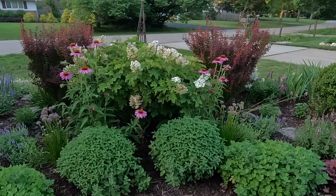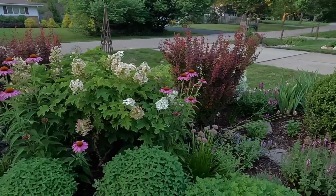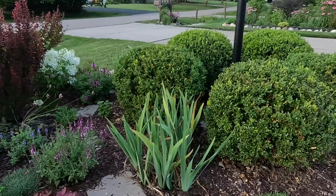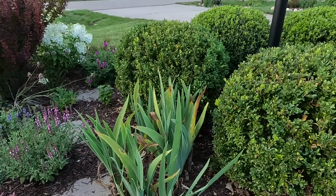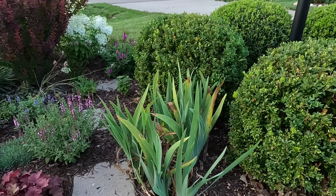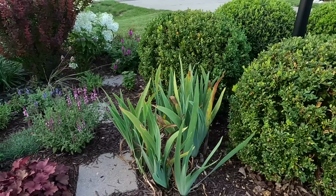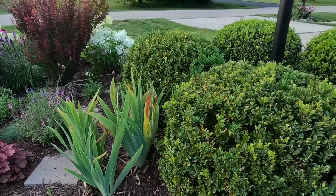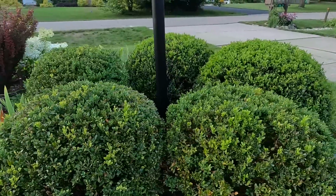Everything's looking really healthy in this garden bed. The colors are mingling together nicely. I do have a little bit of a foliage disease on these irises, so we'll see how they fare. I really should just clean up the diseased foliage, get rid of it so it doesn't spread.